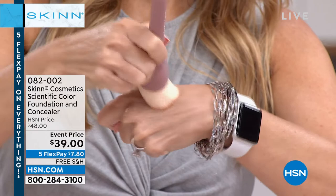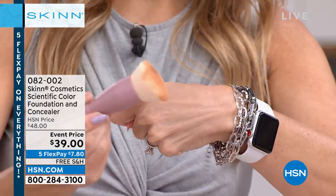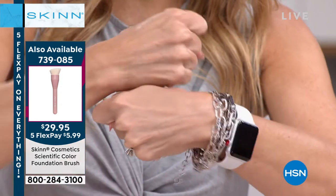This is a foundation that really does need to be applied with this brush, and we do have it at HSN from what I understand. We also have it on a great price. Yeah, I think we've brought the price point down. Yeah, it's normally like $40. It's $5.99. Do you guys see the difference?